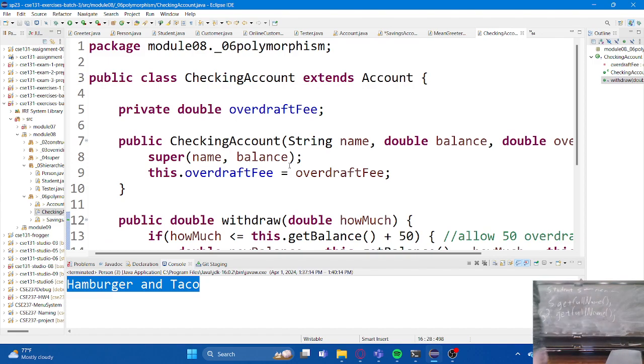So we now have two classes that are inheriting from the account class. One of them just adds an instance variable and a new method. The other one added an instance variable and overrode a method, right? Changed how the withdrawal works. Notice that the withdrawal is going to work just the same for a savings account. We didn't change that behavior at all. We only changed how the withdrawal works for the checking account. That's great. That is a wonderful thing about inheritance.